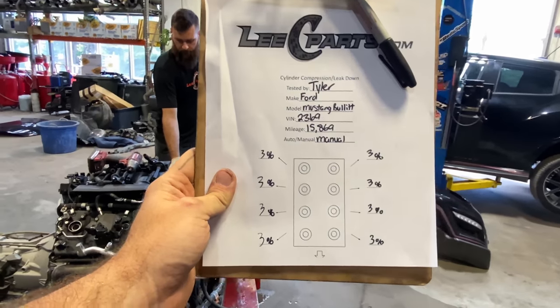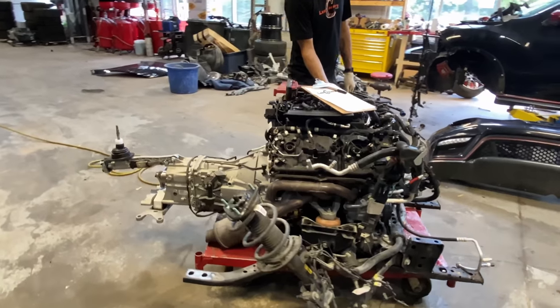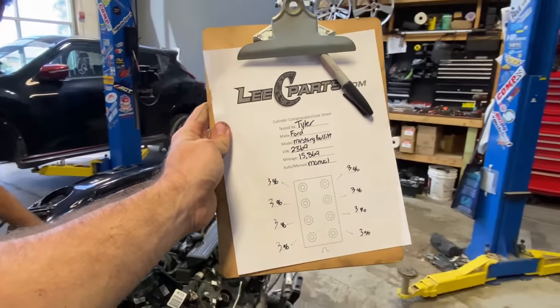Absolute perfection. You quite literally cannot dream it up any better for a Coyote, especially because these engines are somewhat prone to getting carboned up, having a cylinder that sticks at 10 or 12. Not the case whatsoever on this one. Gotta look at it one more time. That is what we love to see.